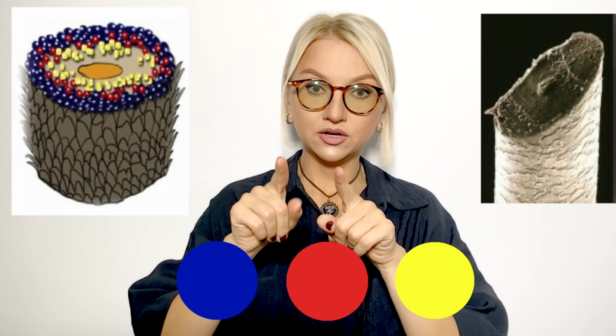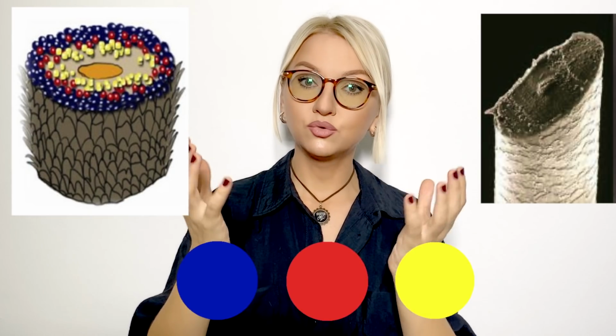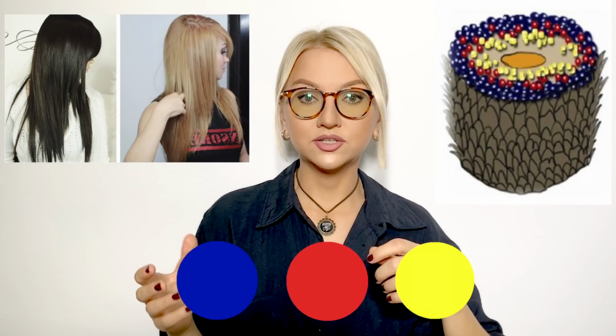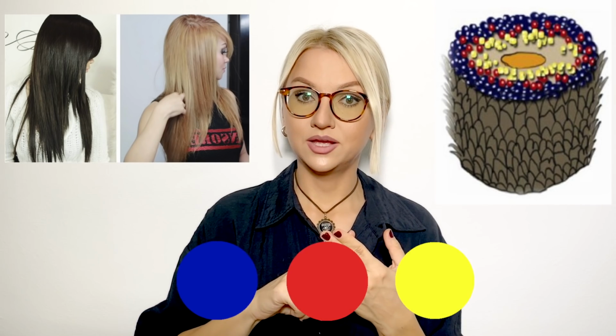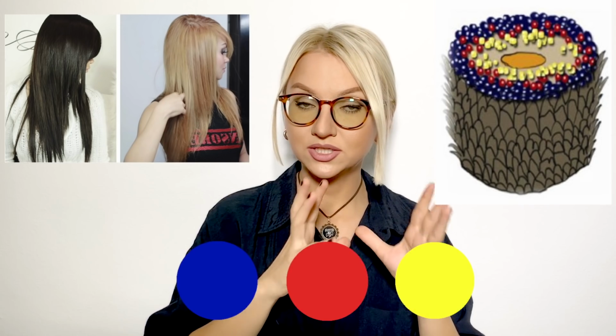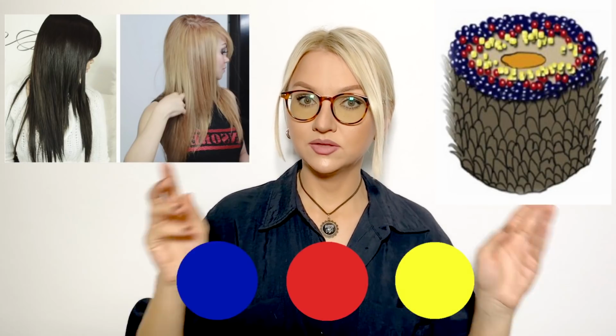In the middle of the hair is normally mostly yellow, then it goes red particles, and then it goes blue particles. When we bleach our hair, we kill those particles. First color that goes away is blue because it's on the surface. Then I have red and yellow left. Then I keep the bleach a little bit more in my hair. Red goes away, so it kills red particles because they're closer to the middle of the hair, to the center. Red goes away, then we have yellow.